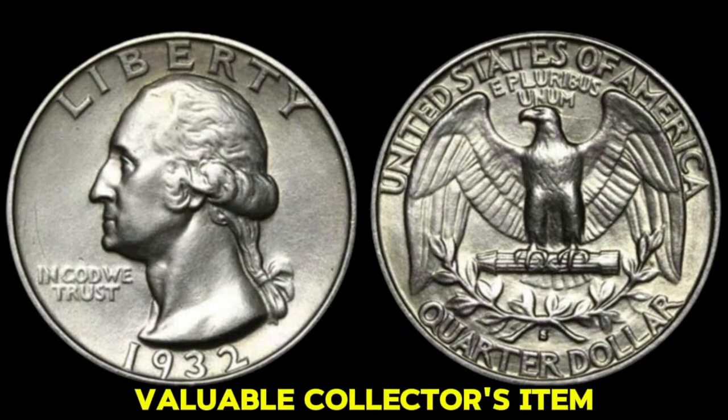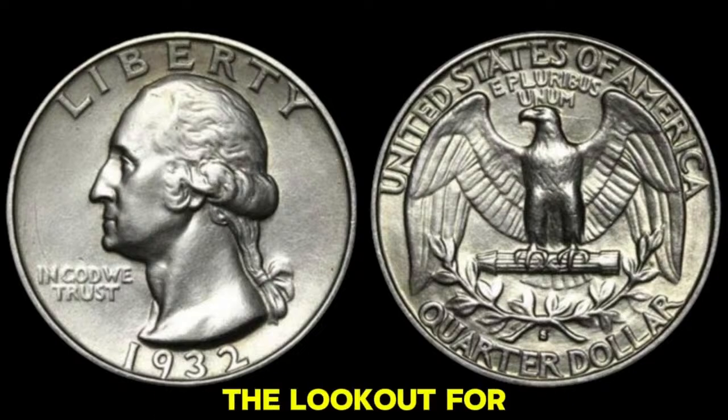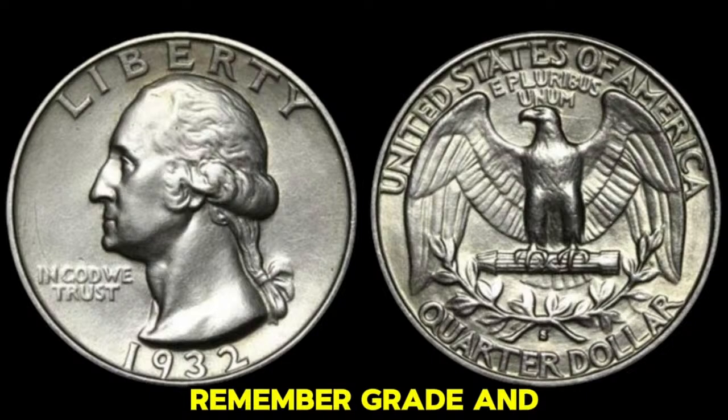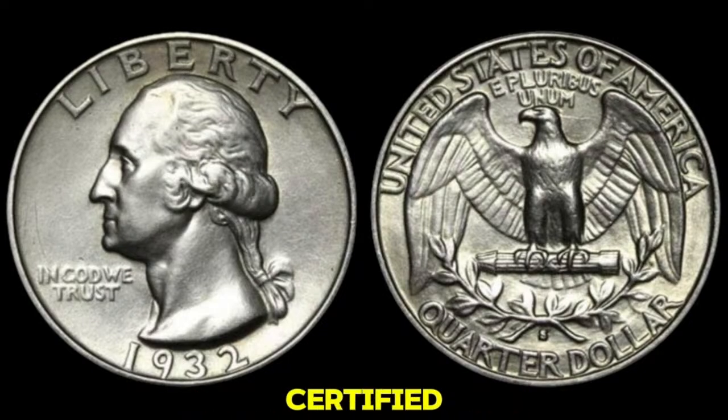To wrap things up, the 1932 S Washington quarter isn't just a piece of American history, it's also a valuable collector's item that can be worth thousands of dollars. If you're on the lookout for one, remember, grade and certification are everything. Be sure to buy from reputable dealers and always consider having your coins certified.